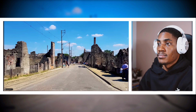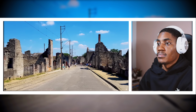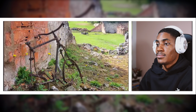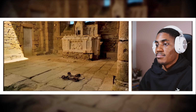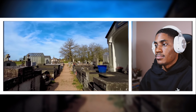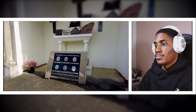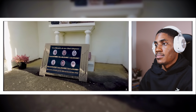For many, the real power of Oradour is not found in the scale of the site, but in its personal nature. It's those everyday items which are so impactful. The sewing machines that stand silent, the bicycles still propped against walls, the cars that don't move, and the pram with neither mother or child. Not far away lies the town cemetery where the victims are buried. Here, headstones commemorate entire families lost in a moment. Amongst them are some of the most haunting reminders, those memorials showing the faces, both young and old, of those who lost their lives that day.